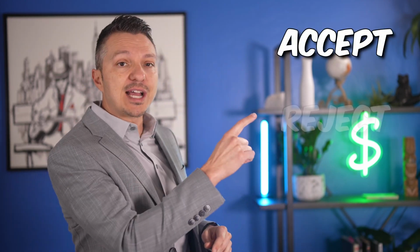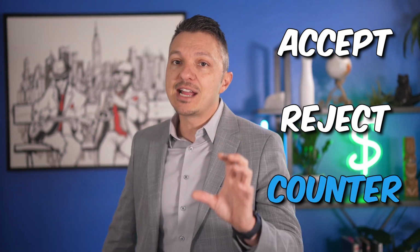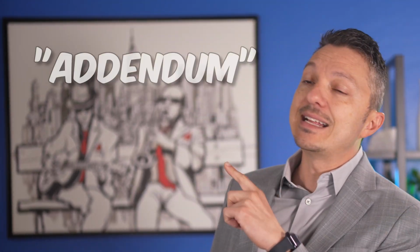After your offer is submitted, the seller will either accept, reject, or counter. So if they counter, that means they're requesting a change to the offer that they received. They do this with an addendum. Now, once you and the seller agree on terms, you'll move on to the next step in the process.